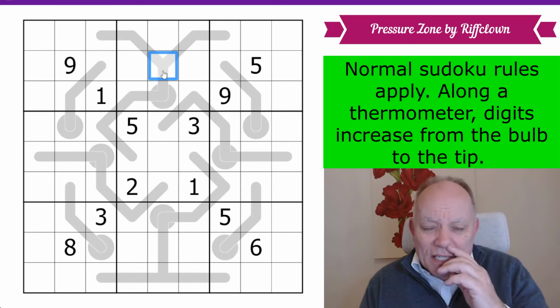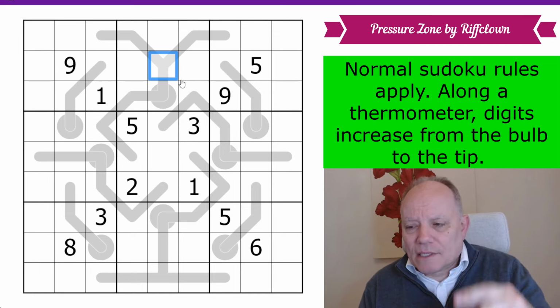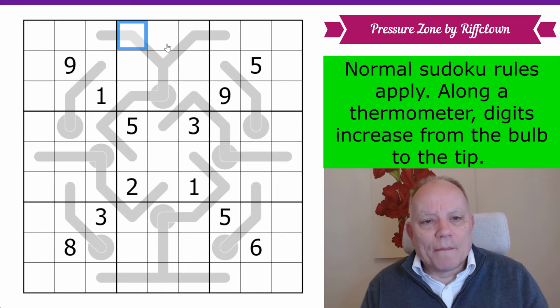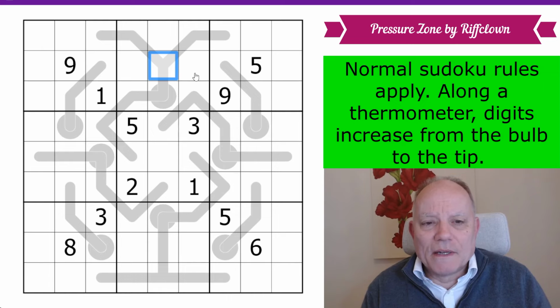And that means that this cell has to be less than both 7 and 6. It might be less than a lower number if there is a lower number in one of those cells, but it's certainly less than 7 and 6. So it can't be more than 5, but it can't be 5 by Sudoku. So this is 2, 3, or 4.